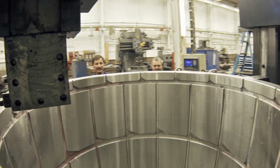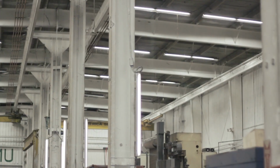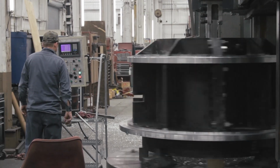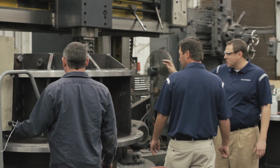We've worked for 3 months on this bearing and it all comes down to 1/1000th of an inch. In our 25-year history, we've never had a project this important, this big. Our quality, our sales, our experience, it's all going to be put to the test on this project. This is the future of American Babbitt bearing.